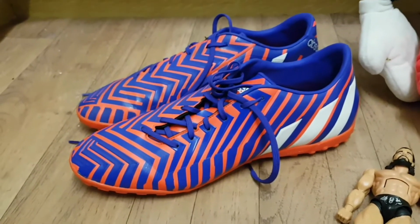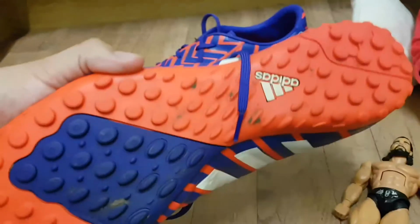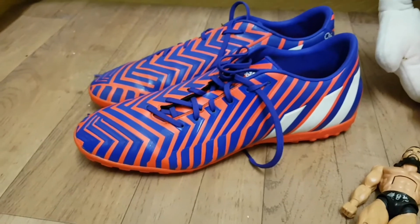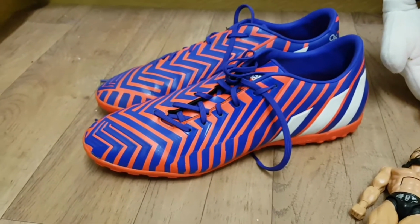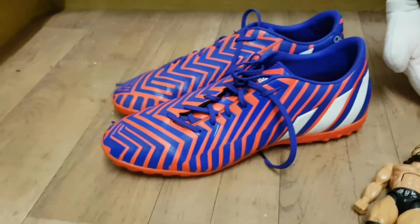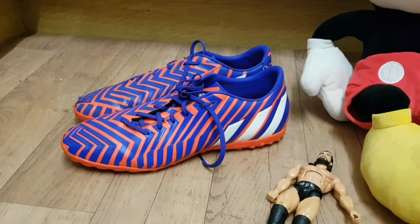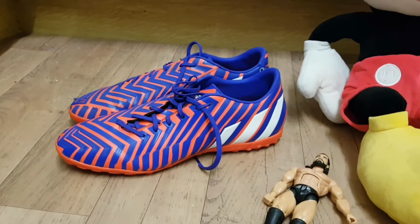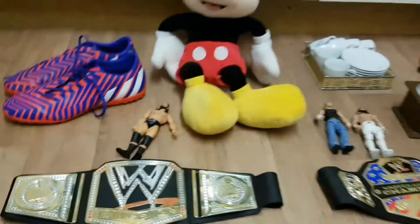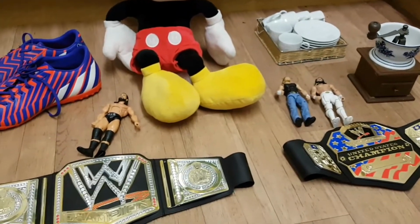Anyway, size 13 Predator Adidas trainers. I do like football, but I'm not the biggest football fan in the world. These have sold anywhere between 15 and 20 on eBay, but I think I'm going to shoot for 30 for the fact that they're a size 13. That's a big man's foot. So yeah, I'm going to shoot for 30 quid on them. So yeah, that is my charity shop haul of the week, ladies and gentlemen.